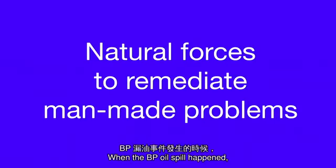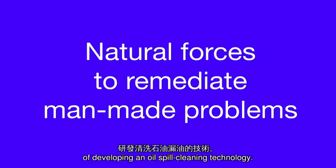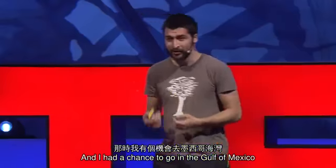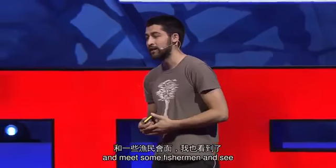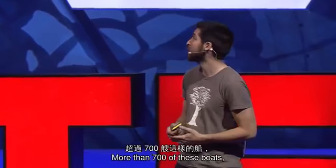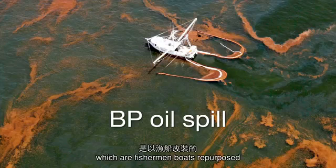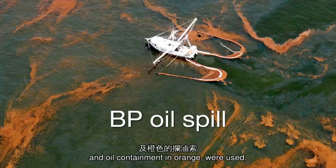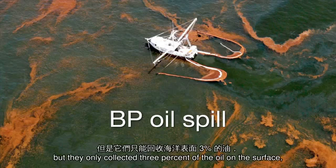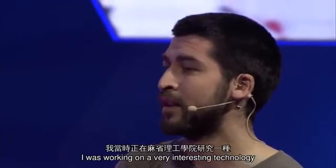When the BP oil spill happened, I was working at MIT, and I was in charge of developing an oil spill cleaning technology. And I had a chance to go to the Gulf of Mexico and meet some fishermen and see the terrible conditions in which they were working. More than 700 of these boats, which are fishermen boats repurposed with oil absorbent in white and oil containment in orange, were used, but they only collected 3% of the oil on the surface. And the health of the cleaners was very deeply affected.